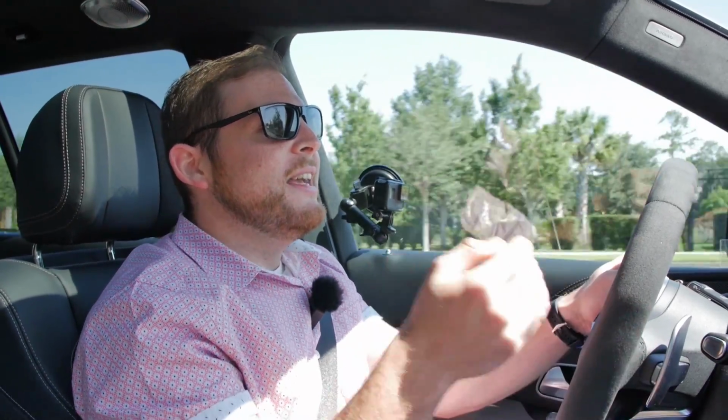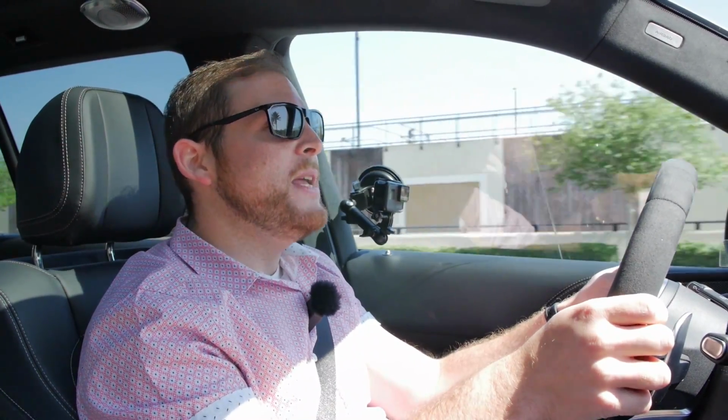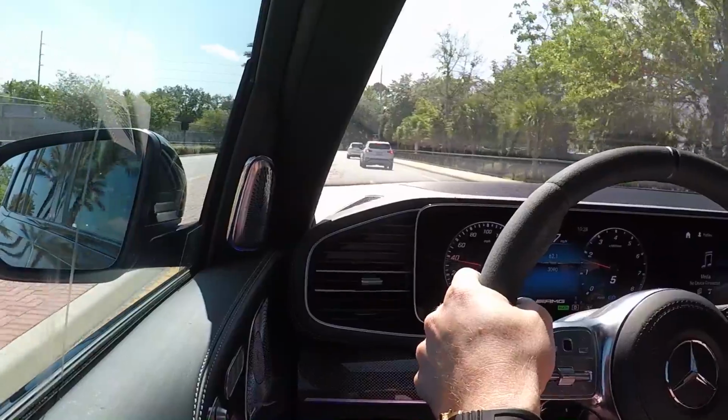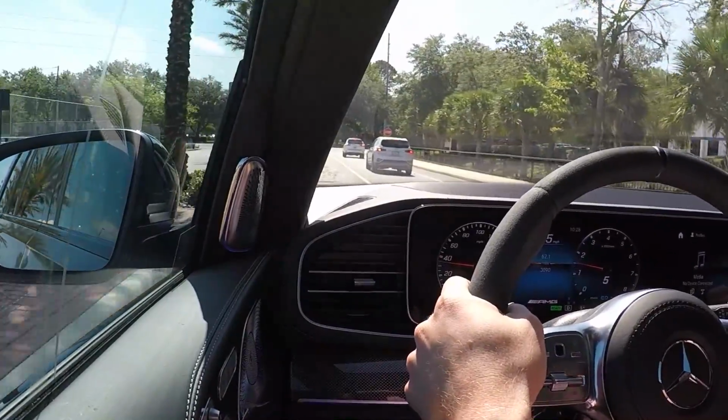I think the only limiting factor here is this 9G automatic transmission. It's not my favorite transmission. I do prefer the ZF 8-speed unit that BMW uses in the X7. This one doesn't want to give me shifts quite when I desire them, even in Sport Plus mode.